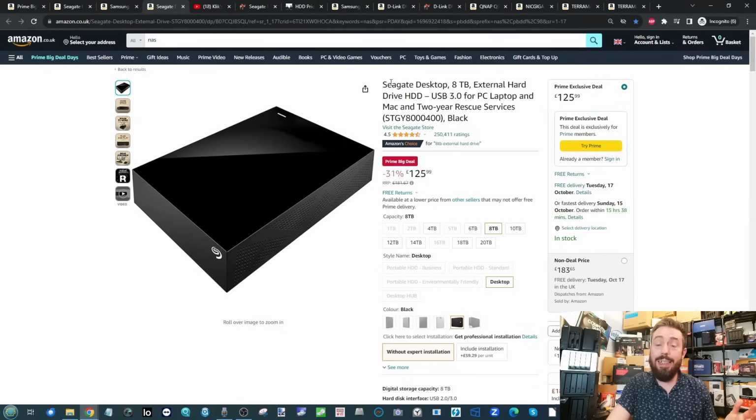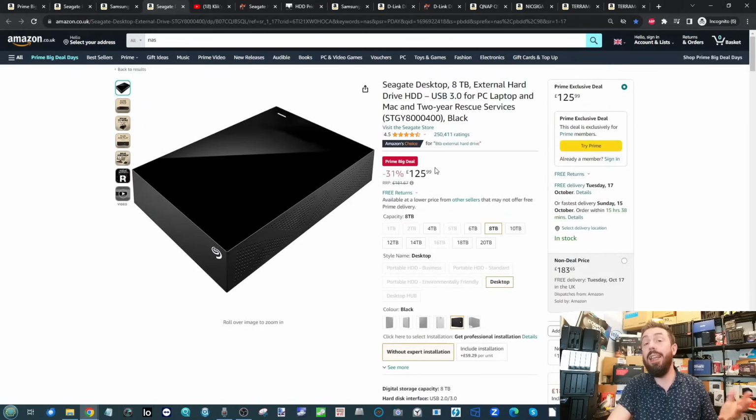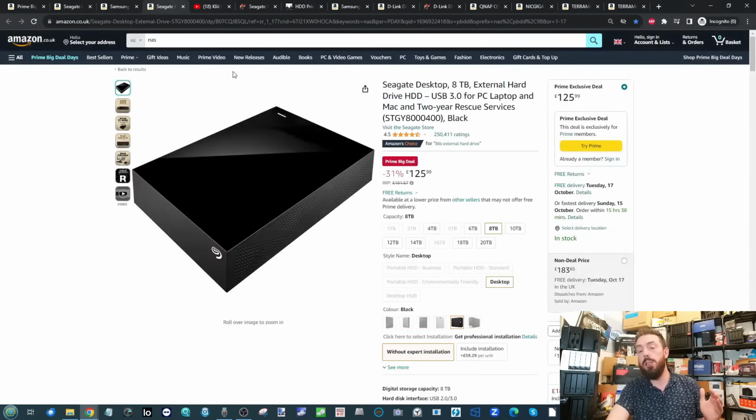This is a Seagate desktop 8TB drive. Again, meh. But remember over here when that 8TB drive was 184 for the NAS version? Well, inside here is a non-NAS drive, which again, if you're prepared to do some shucking, remove the drive from inside there, I'm pleased to confirm that thanks to Click's Philip video here from 2019, he opened up a couple of these and they are shuckable. Inside there are a couple of standard class Barracuda drives there, which means you're going to get 8TB of storage and get the external dock if you want to use it.